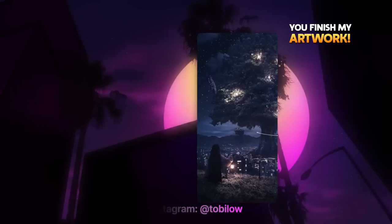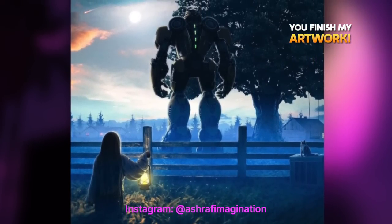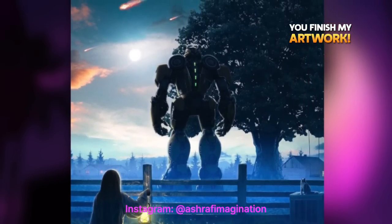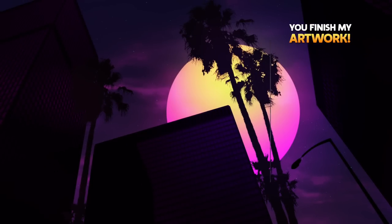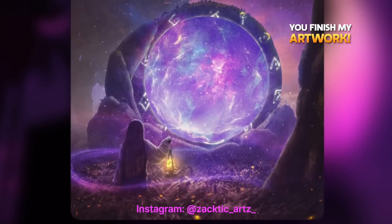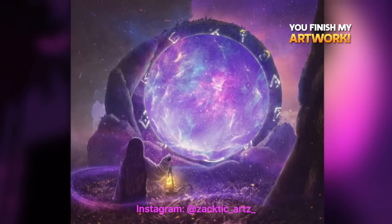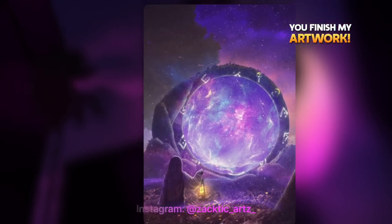Solid composition. In 8th place we have Ashraf Imagination. Loving the sci-fi vibes in this one, its strong narrative keeps me engaged, pulling me right into the image, great stuff. At number 7 we have Zach Tick Arts. Lovely composition, the use of colour and lighting in this classic portal scene are top notch, though I would have maybe liked to have seen the tree utilised a bit more.